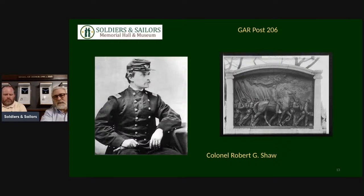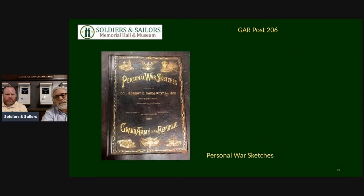But it's just an unbelievable sculpture by an artist named Saint-Gaudens. He used African Americans as models, and he looked for different facial features, different types, because that's what the regiment was composed of, right? Many different types. And it's a wonderful monument. So that's a little bit about him.